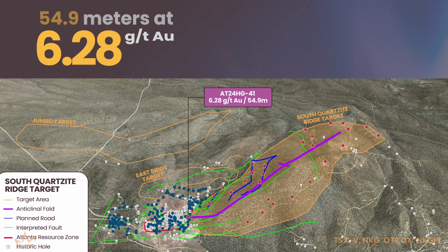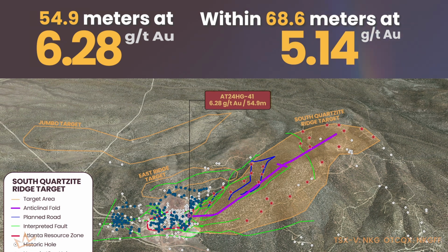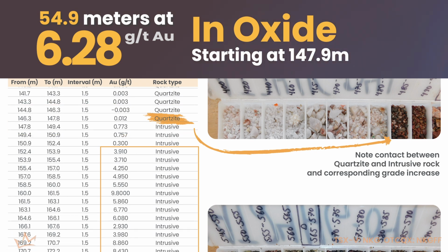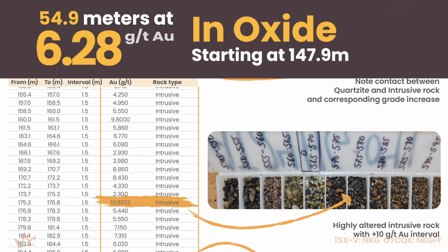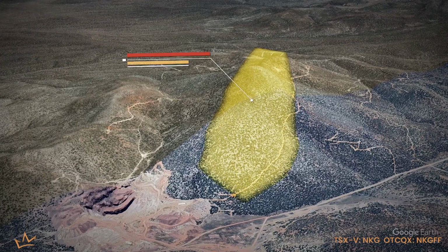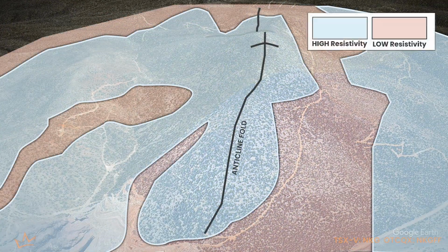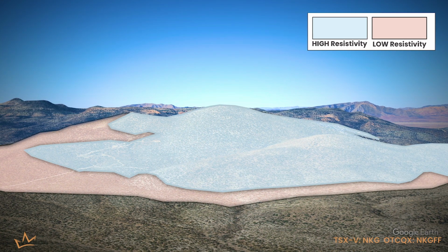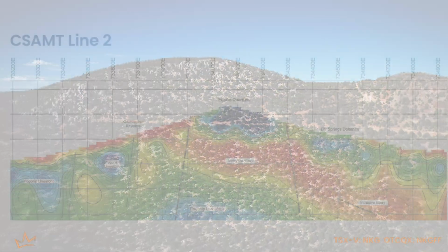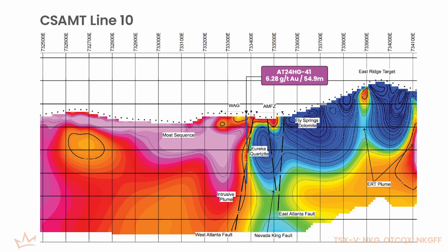target. So hole HG41 intercepted 6.28 grams per ton gold over 54.9 meters, and this started 147.9 meters downhole just beneath the quartzite cap. And this gives us really good confidence of this strong high mineralization continuing beneath the quartzite ridge target. An anticline fold, it's a fold that forms the top of the ridge, and mineralizing fluids tend to get trapped underneath these folds. 2.5 kilometer strike length, and what our CSAMT lines show is that we have strong intrusive bodies and plumbing that essentially follow that along strike.